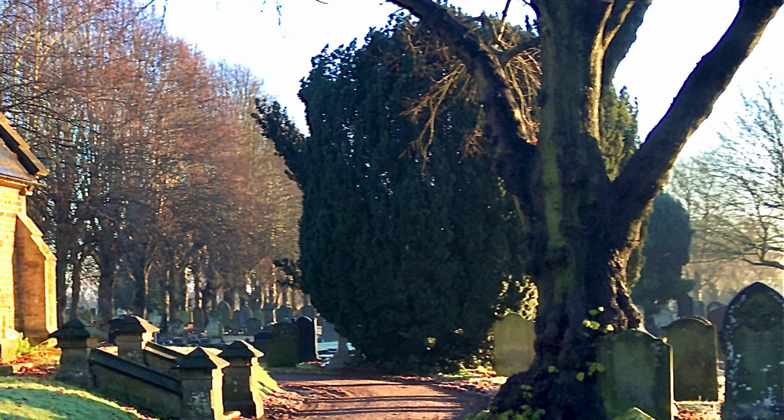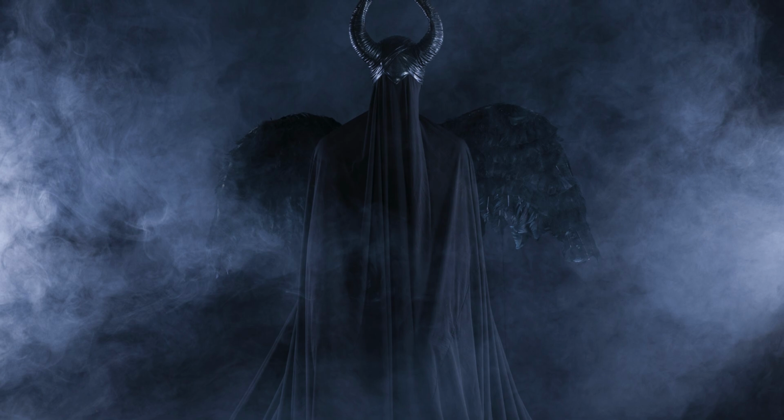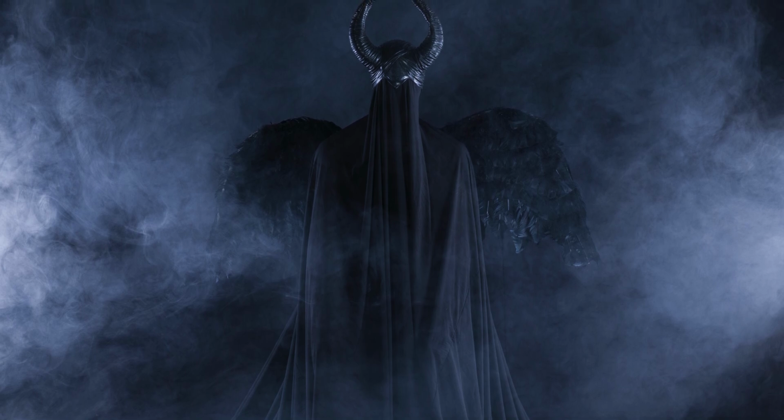Their dense, slow-growing foliage creates a sense of enclosure and peace, offering shade and shelter for mourners. They were also believed to purify the air and protect against evil, a legacy of their use in ancient times.